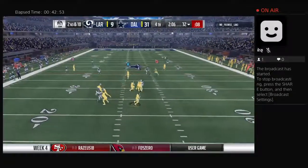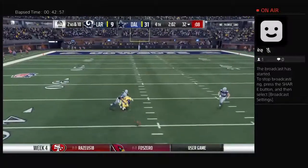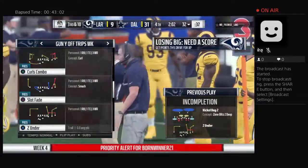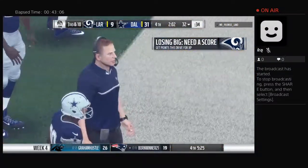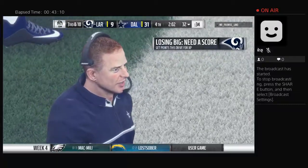A shotgun snap for Goff. Flushed out right. Now on the run. He'll throw it back deep over the middle. And incomplete there. A nice hit jars the ball free and brings up 3rd down. This defense was definitely alert to the possibility of the deep ball, and they were more than ready for it.